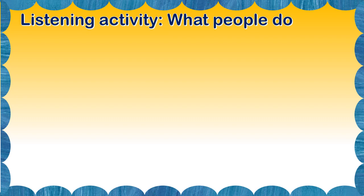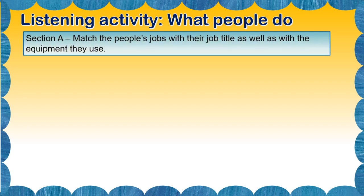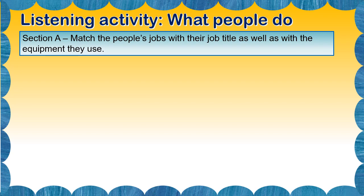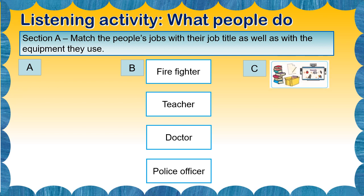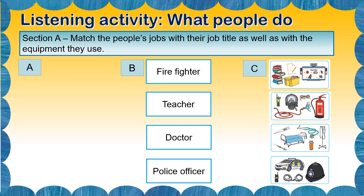So the theme for this week is what people do. And this is what our listening activity is all about. So we're going to start with section A, where you're going to match people's jobs with their job title or their job name, as well as the equipment they use. You will see on your worksheet a column A, B, and C. Column B has words, the names of jobs, and column C has the equipment. And then, of course, your column A has pictures of the people's jobs. These are jobs of where people help each other in different ways.